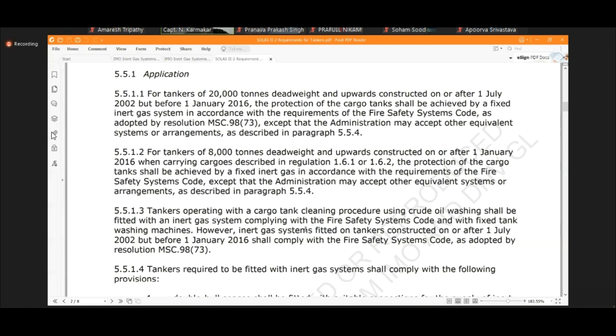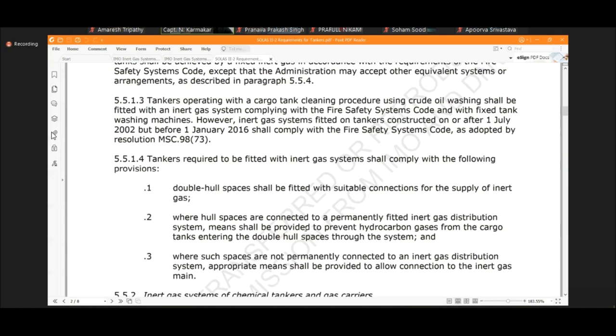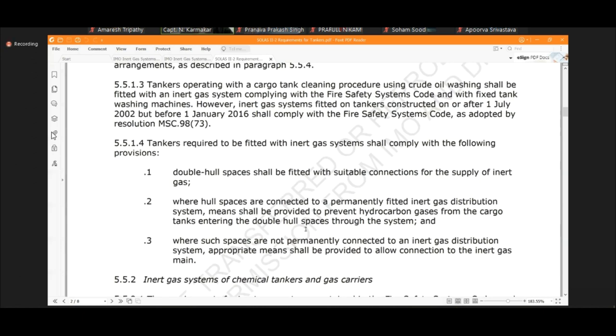Okay, next point is SOLAS requirements for use of the inert gas. Number one, crude oil washing. Number two, inerting of double hull spaces, if required.